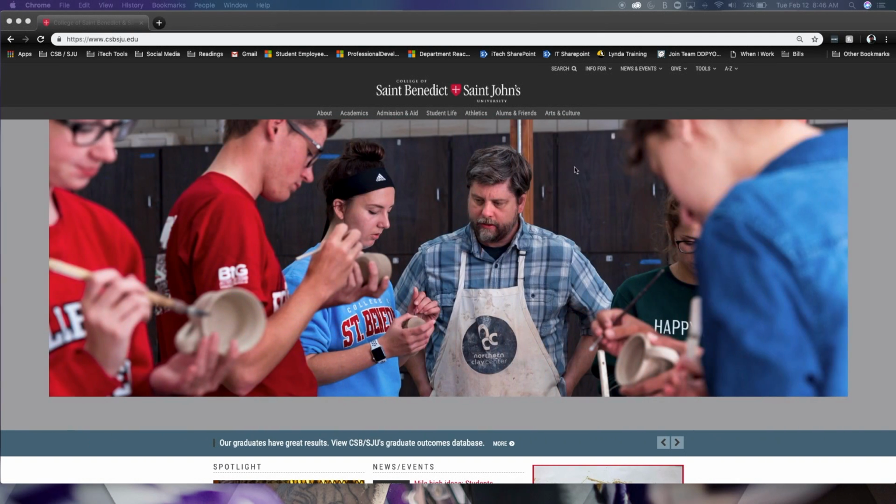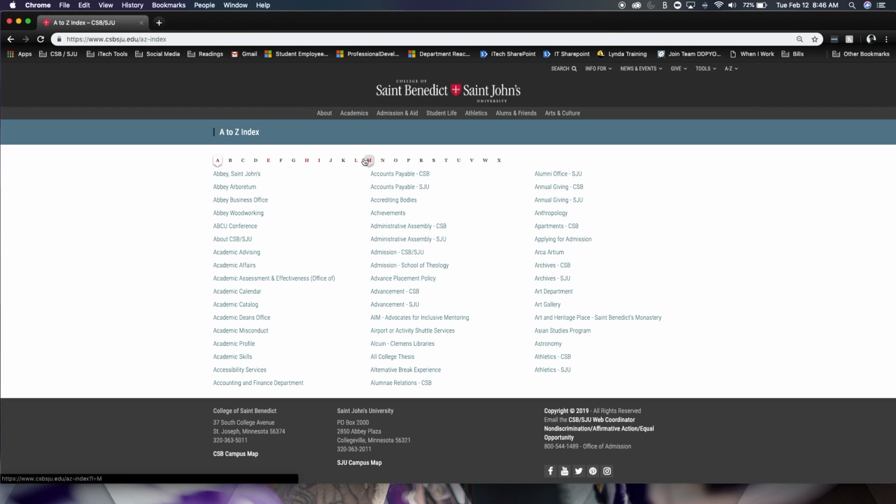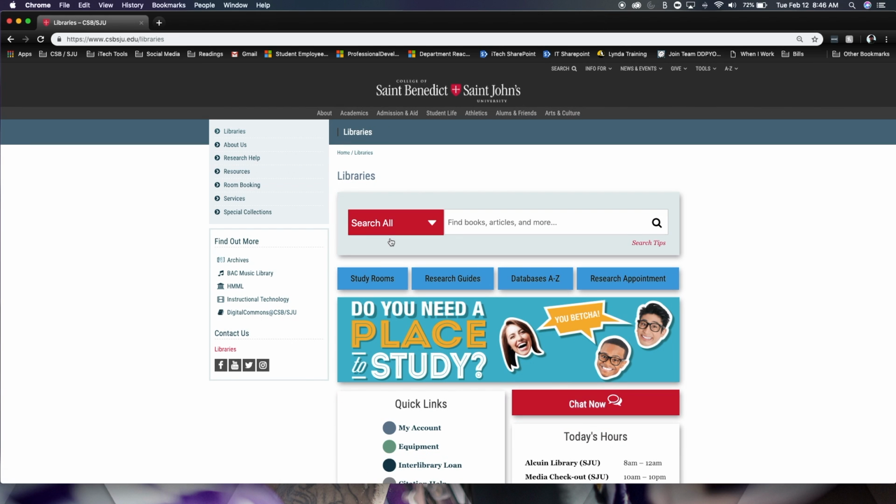Again, from the CSB+SJU homepage, I'm going to go up to A to Z, navigate to L, and go to the library's website. This is just a different way to do the same thing I just showed you. From this Search All tab, I can type in a piece of equipment I would like to check out. Let's say I want a GoPro camera. I'm going to type in GoPro here and hit search.